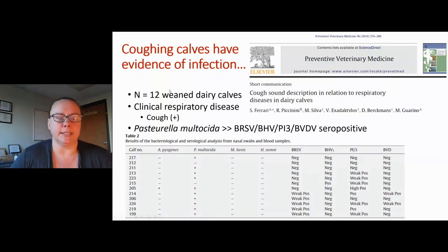What they found in this study was that these calves were very highly likely to have Pasteurella multocida, most commonly, and more common than the viruses that we can see here: BRSV, BHV, PI3, BVD. Hopefully if you vaccinate for respiratory disease, these 4 viruses look very familiar to you because they're in most of the modified live vaccines that you're using in these calves. But more often than the viruses, these calves had Pasteurella multocida. It's the most common bacteria that we see in young calves with respiratory disease.